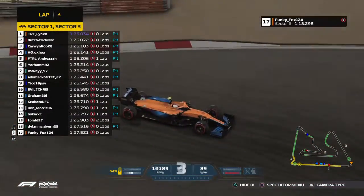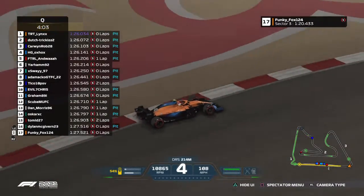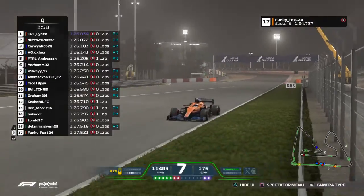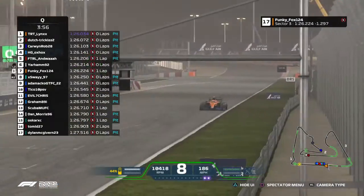Comes down to the final corner. His foot on the gas. A little bit of a twitch there as he gets on the power. Is this going to put him in amongst the sharp end of the grid? It puts him 7th.